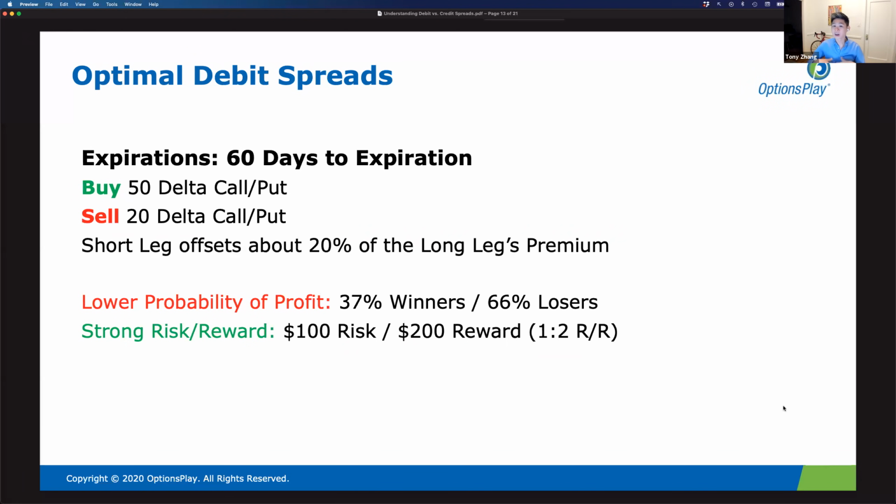So let's talk a little bit about how to construct these strategies. Now, when you're using a debit spread, we usually tell you to use an expiration date that's roughly 60 days from expiration as your starting point.